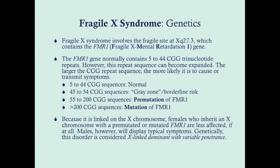Premutations are what lead to some of those Fragile X related syndromes, where you don't necessarily have Fragile X syndrome, but you have a syndrome that's related to dysfunction of this particular gene. 55 to 200 is the premutation of FMR1, and then anything more than 200 is considered a mutation of FMR1. And like I said, because it's on the X chromosome, females who inherit an X chromosome with a premutated or mutated FMR1 tend to be less affected than males would be. Males, however, will display the typical symptoms. Genetically, this disorder is therefore considered X-linked dominant with variable penetrance.